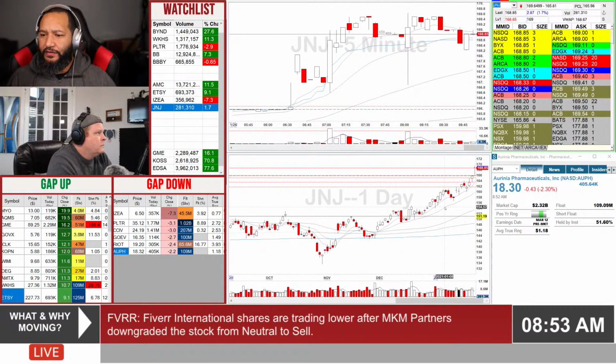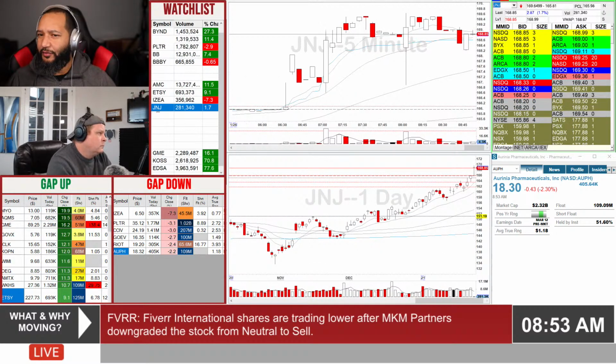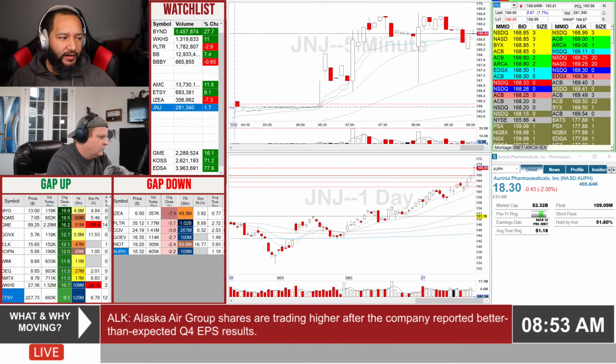I love the daily on this one, and I'm sure that's what you're looking at as well, guys. Right? Beautiful breakout here, but again, we'll keep it as a possible. Might not even stay there because it is just almost impossible to day trade this stock.